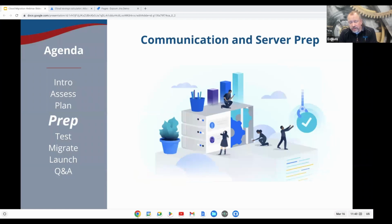In terms of server prep, you need to look at the version that you're on server. You need to make sure that you're at a version that you can migrate from. It's probably going to be good for you to clean things up. We have a migration checklist that you can go through to make sure everything on your server is in order. And the big one here: you need to review the cloud versions of your third-party apps and add-ons and see if the ones that you absolutely need have corresponding cloud versions. Also, you may need to have your add-ons at a certain version on your server before they can be migrated, so it's good to upgrade things to the latest version.